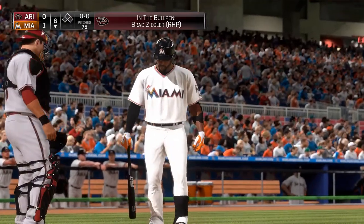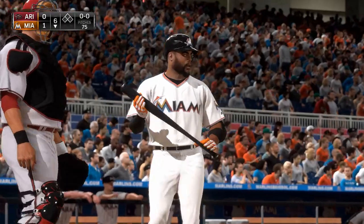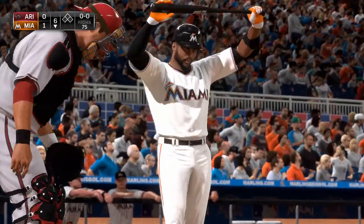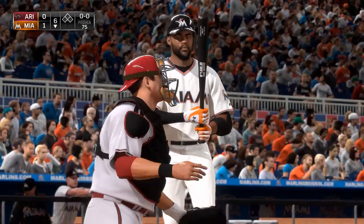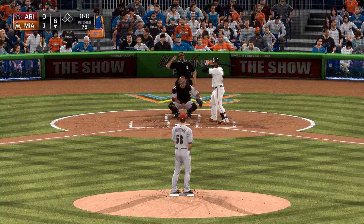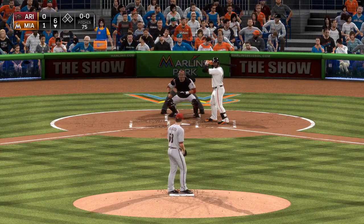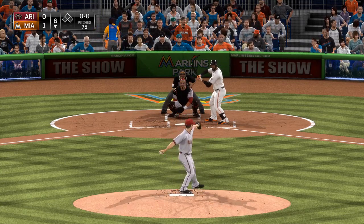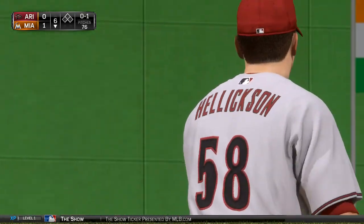Middle third of the lineup, 4, 5, and 6 as they try to get something going. This whole lineup's been pretty quiet all game long. Just the 1 run, that's it. Action now in the Arizona bullpen as they have a right-hander up and throwing. First pitch coming. Couldn't quite hold back that time as the changeup fooled him for strike 1.